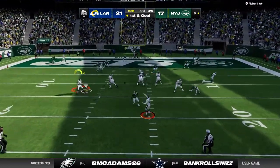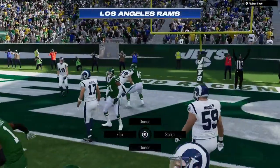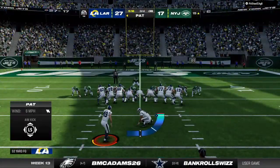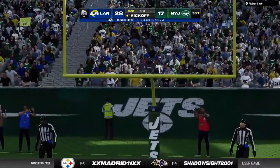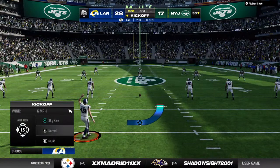Now they'll switch it up here and look to throw. Got a man, and he hits him in stride. Touchdown, Rams. A 9-yard touchdown grab. And the Rams take the opening kickoff of the third quarter and drive right down the field to extend their lead. Point after, right down the middle. And that pushes the lead up to 11.